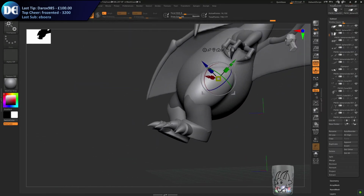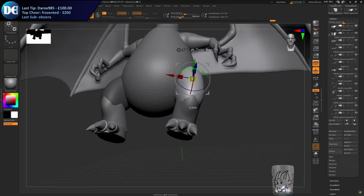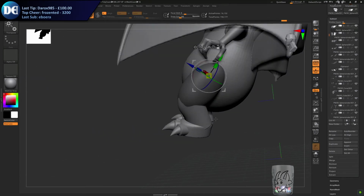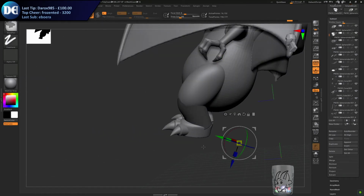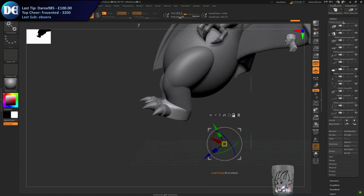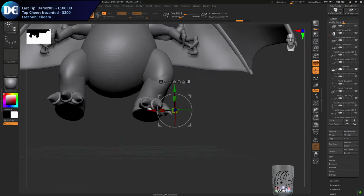Right, how am I gonna do this? Just a little bit side on like that. Unmask that. Oh, whoops. Unmask that and grab that one. But now we have Gigamax Charizard, who's just more tubby. That's right, someone mentioned Gigamax Charizard when I first began this one.